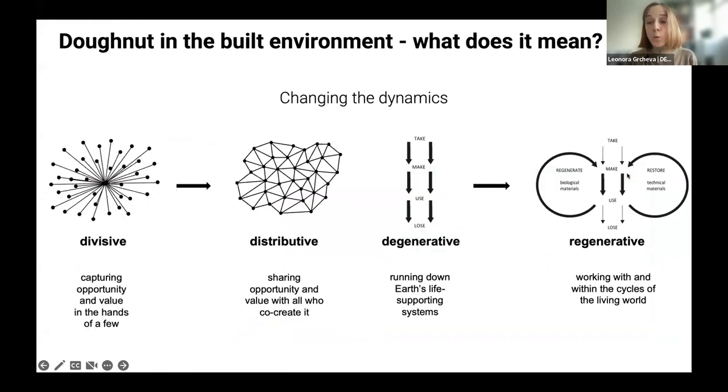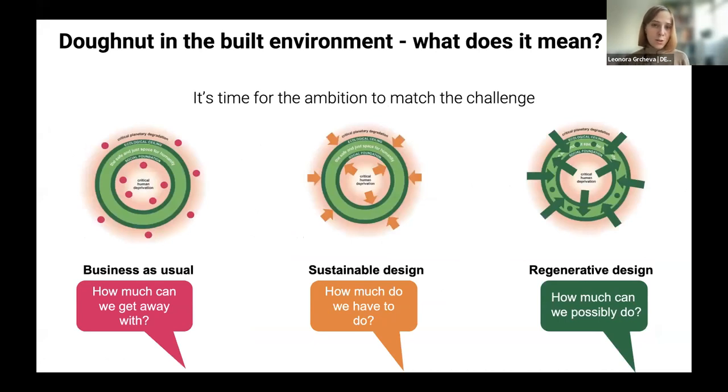And then we also need to be recognizing that we need to be contributing towards the shift of the dynamics from divisive to distributive and from degenerative to regenerative by design. So designing places with doughnut economics means aiming from the onset to be distributive by design, to share opportunity and value with all those who co-created, and to be regenerative by design, working with and within the cycles of the living world.